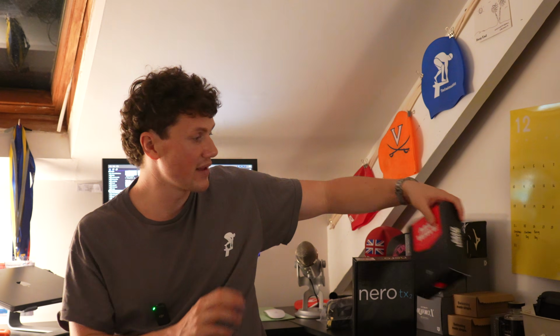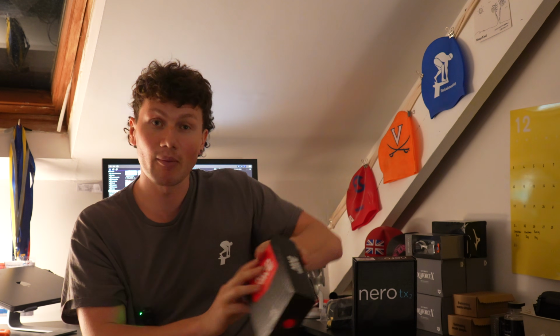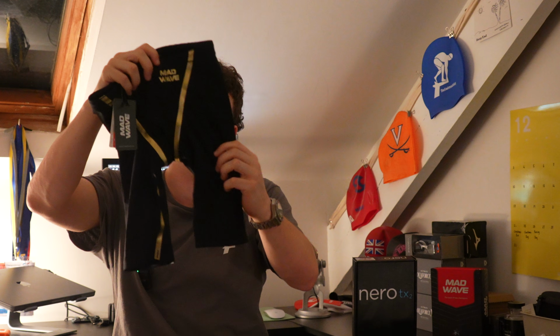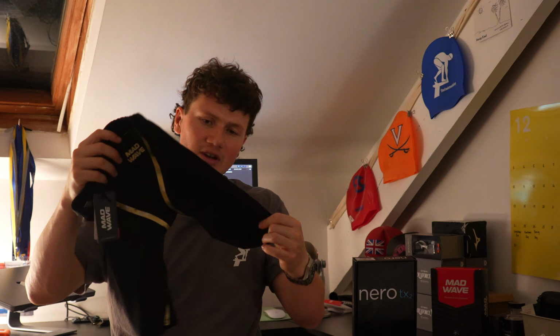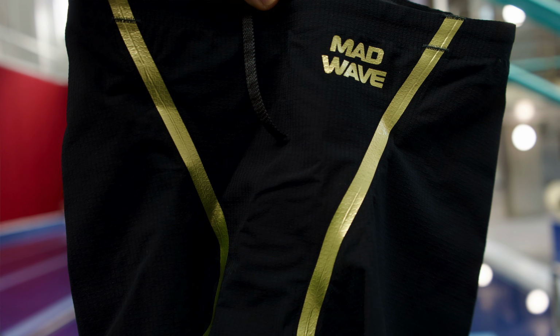And actually he was wearing this new Mad Wave suit I have, the 4 shell, which again I'm going to be reviewing in the coming future. It's a really cool suit. Fritz really seemed to like it. It has these gold seams and this really weird textured lotus fabric. I'm really impressed. I've not tried it out myself yet, but I will be trying it out at the Masters Nationals coming in the future.